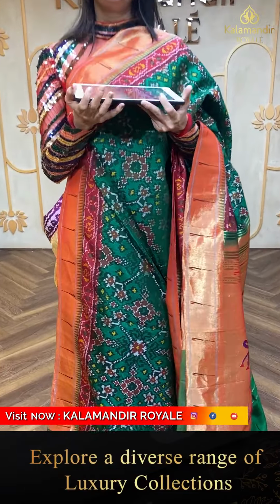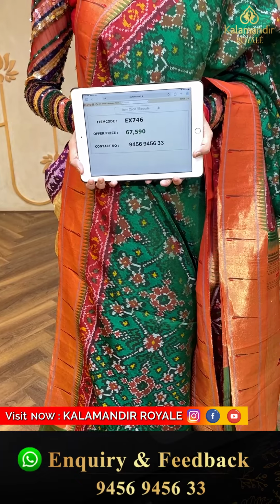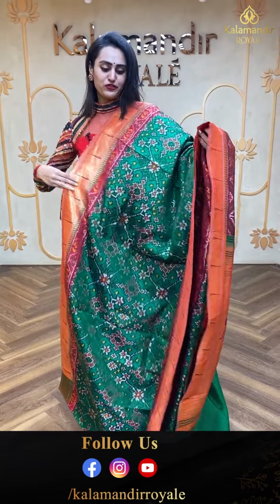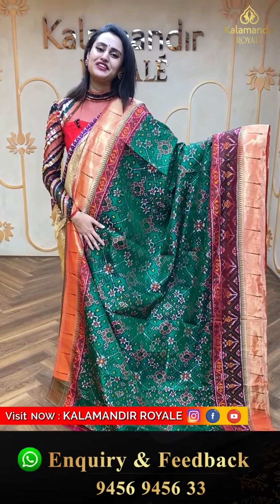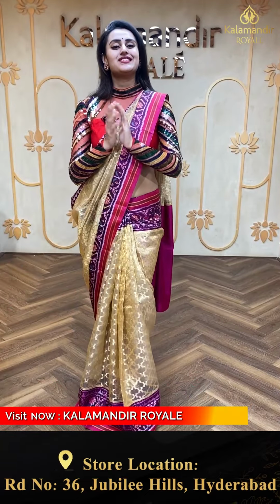So here it is. The code of the saree is EX746, and this retails for 67,590. So let me show this in detail for you all. It's a beautiful saree again. Very pretty color, very beautiful. So yeah, this is how it is. This is very beautiful, very, very colorful. Right? So naakite chaala baga nachestundi, mee andarki kuda ante baga nachestundani anukuntunnanu.